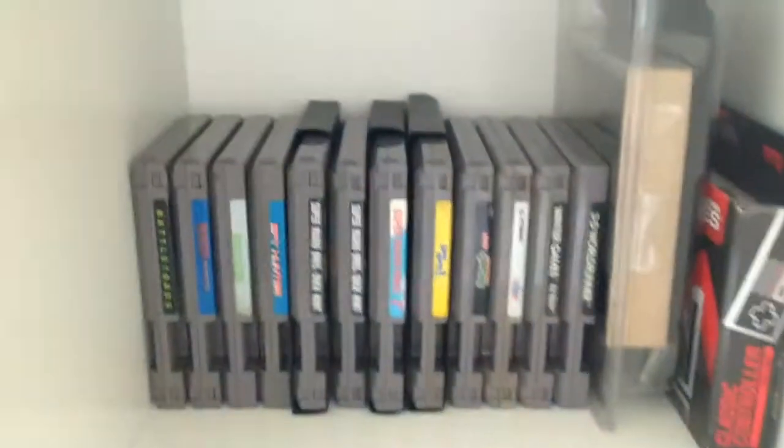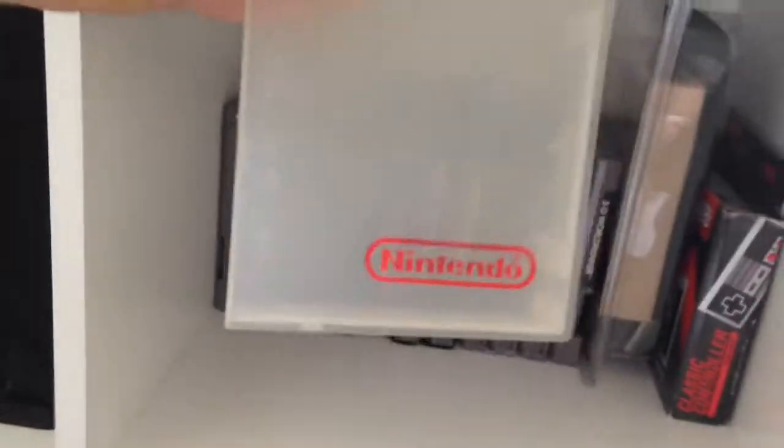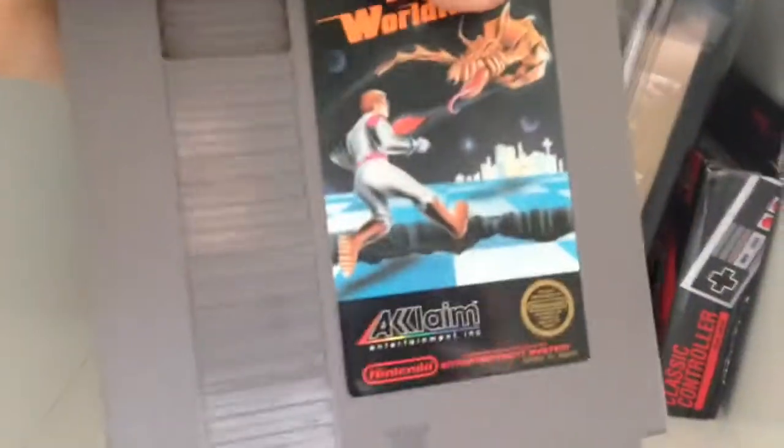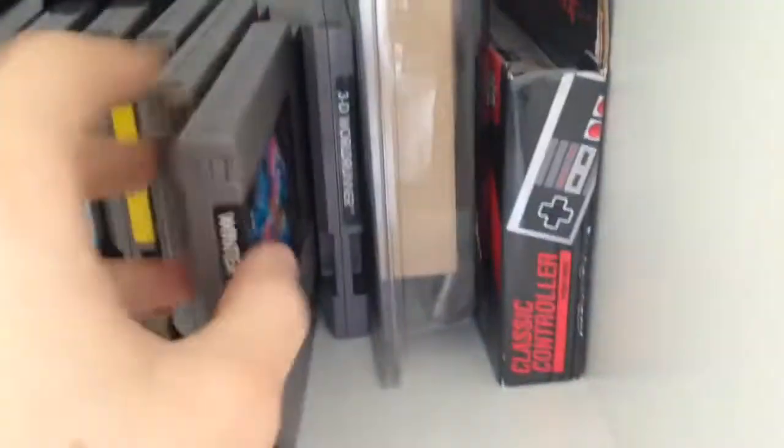I have a little custom case that I made for one of my games. It's right there. I also have an official Nintendo case for a game. Here it is. You just put your cartridge in there. So I just want to show you them. Here's 3D World Runner. These are all really great games. Some are better than others, of course.